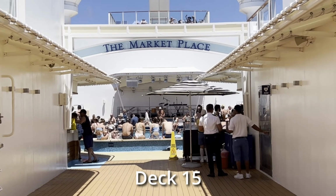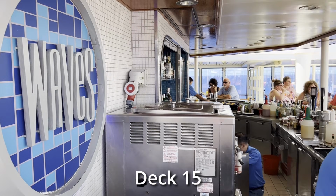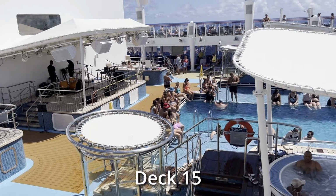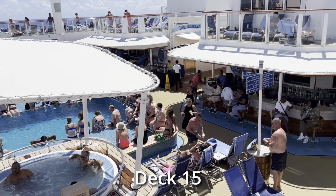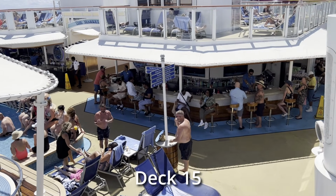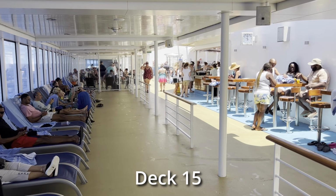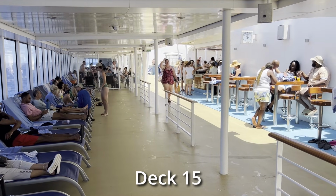Heading over to the main pool deck, we'll find the main pool bar called Waves, which is actually 2 bars that split on each side of the ship. The main pool deck has a large stage for live music, 4 hot tubs, and a large pool that has a deep area and a shallow area. And on each side of the ship near the main pool deck, you'll get a shaded area with loungers if you want to get out of the sun.